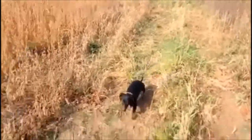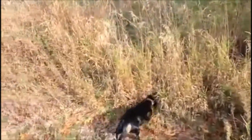And right here is the perfect example. Sypris gets onto this two-track, realizes the deer stopped and turned, and follows him into the grass where she finds more blood scent. Got blood going in the grass here.